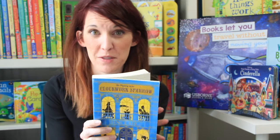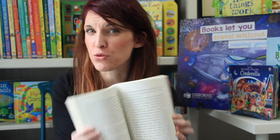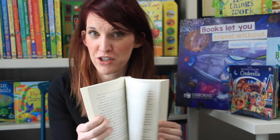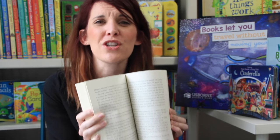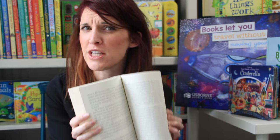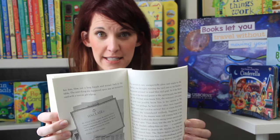The Mystery of the Clockwork Sparrow, and the second one, The Mystery of the Jeweled Moth. And it's a little bit Nancy Drew meets Downton Abbey. So if you're a fan of historical fiction, you will love this. It's all about Sophie, a little orphan girl, and she works at this department store, and it's just so descriptive. There's a murder mystery, and she has to solve it and prove that she is not the one who did it. So not a lot of pictures, great text, just a really engaging story.